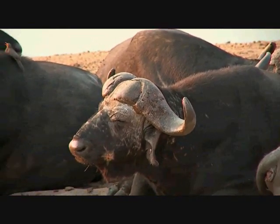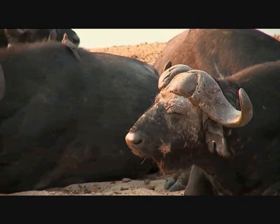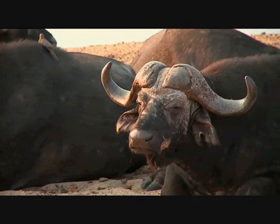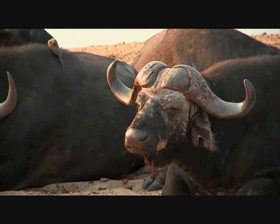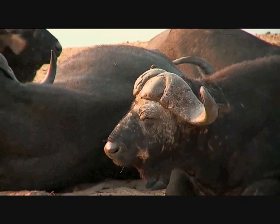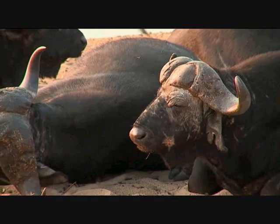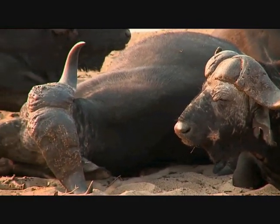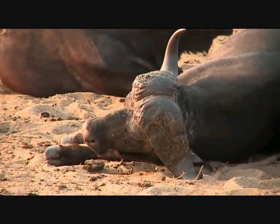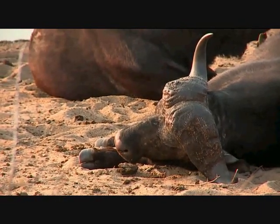Oh, here's a big old boy. Look at his face. And his horns. I'm sure he could tell us a few stories. Is that a wound on his chin there? It looks like it. Seems to have healed though. And hard to say what would have caused it. I think a lot of injuries that these animals get, especially tears in their ears, happen when they're running through the bush away from lions. This one's using its horn as a pillow, which is not uncommon for the buff.